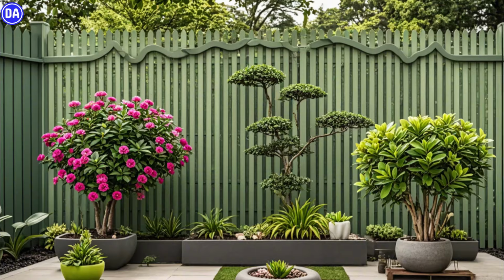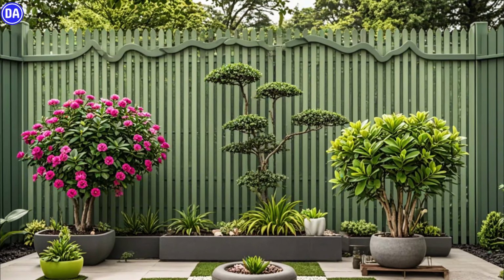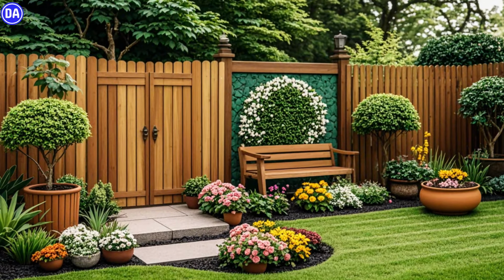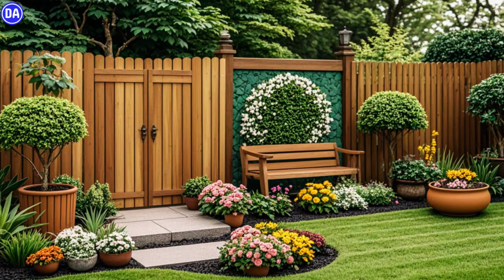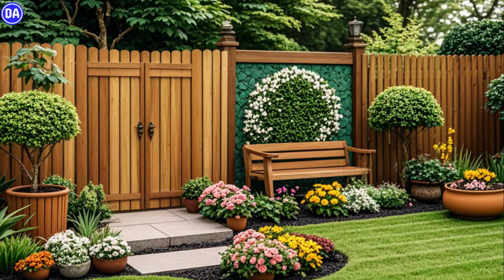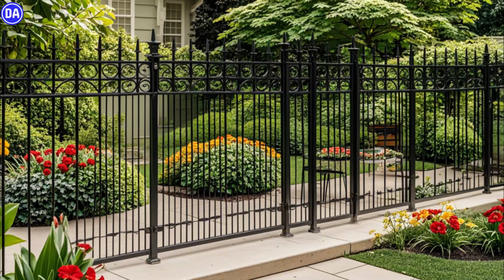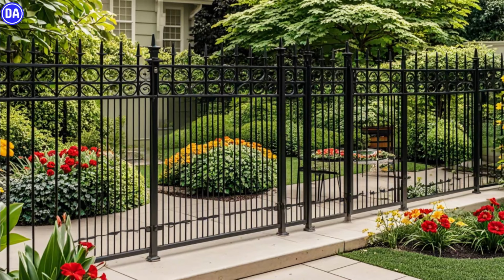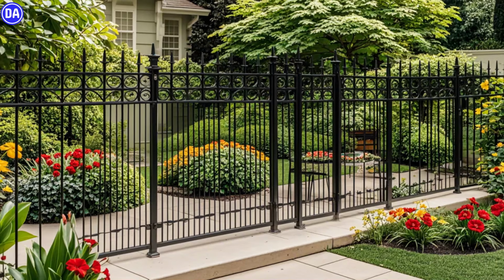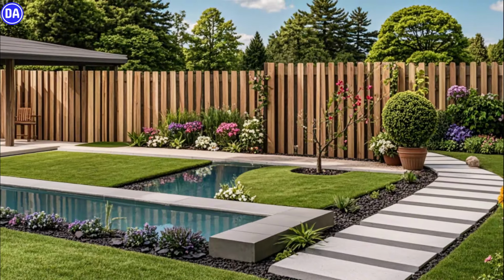Rustic log fence. For a countryside aesthetic, consider using raw, untreated logs or driftwood. Logs of varying thicknesses arranged horizontally or vertically give a rustic, earthy appeal. Materials: fallen tree trunks, reclaimed wood, or large branches. Effect: a natural, rugged look that blends with the outdoors. Perfect for woodland gardens or homes near forests.